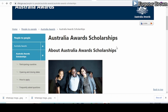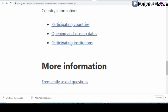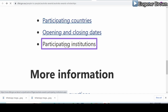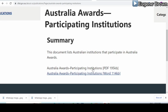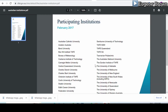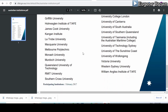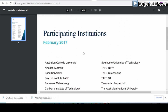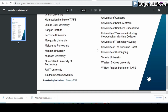So right on the very first page, if you come down, you are going to find participating institutions. So you can click on these participating institutions to check them out. It takes us to this page, then we can click on the PDF file to see the participating institutions. So right here you can see the different institutions that are participating in this scholarship. So what you want to do is to at least note some of them that you are interested in. This is just for you to know the institutions that are participating.